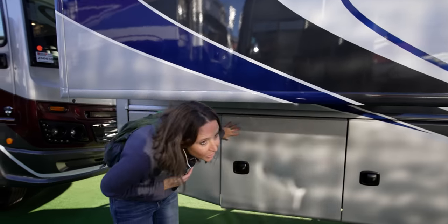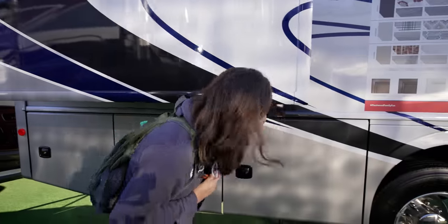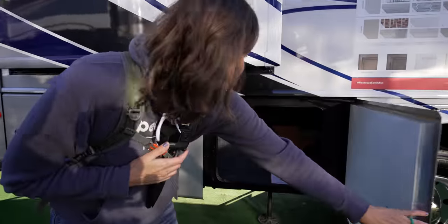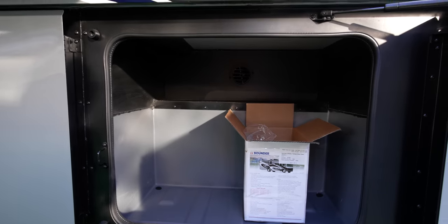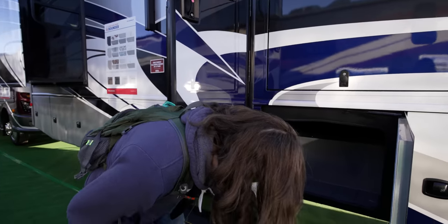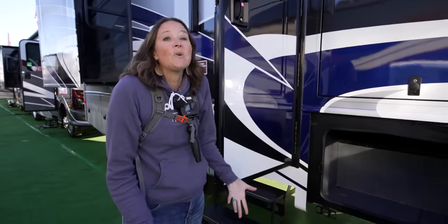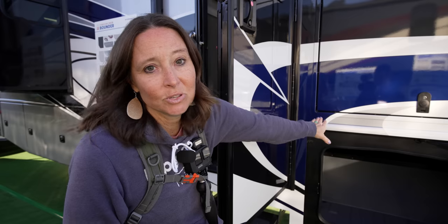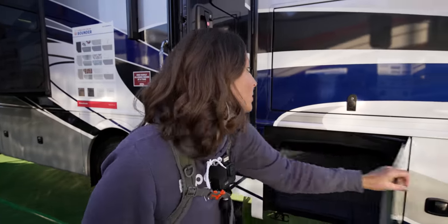I love on these newer rigs that the doors open out to the side. It just makes getting in and out much easier. Another big storage. More storage here. This one does have a pass-through across the top. So if you have toys like inflatable paddle boards or surfboards, kayaks, things like that, you can just lay those across the top and pass those through without having to worry about deflating them or things like that.